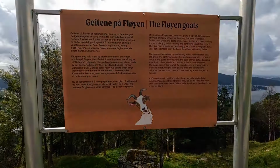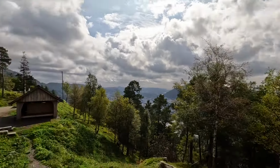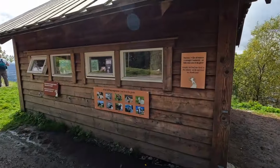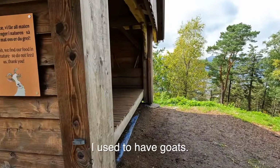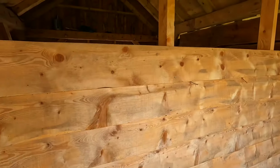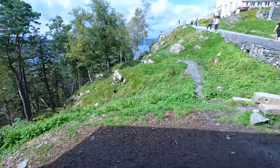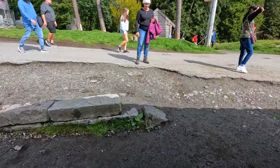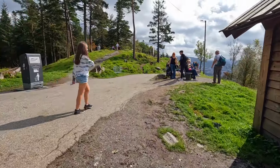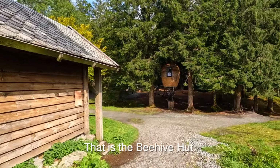So, watch for the Fløibanen goats. Say hi to the goats. It smells like goats. I don't see any in here, though. Nope. Salt lick. I wish you could smell that. I believe this is another goat building.